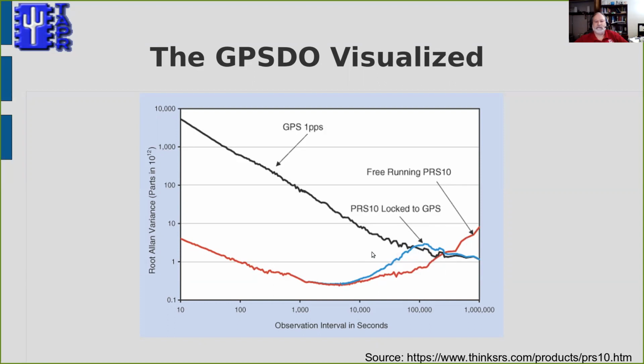Now, we lose a little bit in this transition interval, but that still isn't bad, and it gives us a single source that has the best of the short-term and the long-term performance. And that's what we're trying to accomplish in the Tangerine SDR clock module.